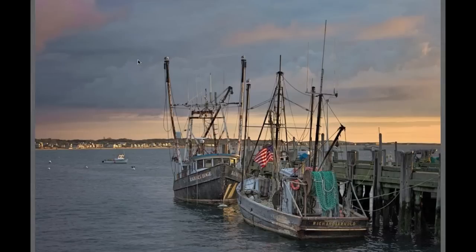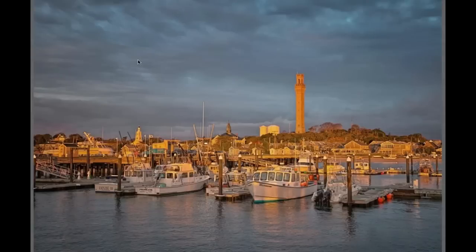So the next shot is actually again in Provincetown, and there's this saying when you're out photographing: always look behind you. So it's funny, I was busy photographing the trawlers, and all of a sudden I turned around and I saw this beautiful golden light on the skyline. This is the skyline of Provincetown, and that tall structure you see in the back is the Pilgrim Monument.